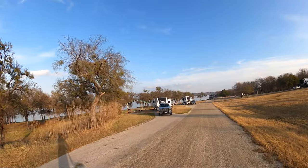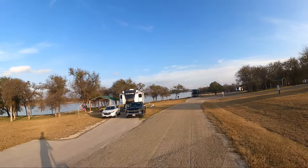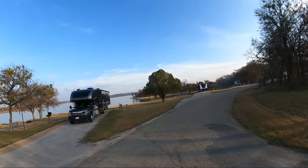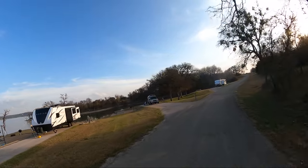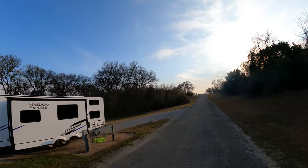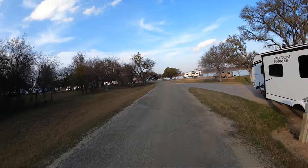Right ahead, you can see Trudy Thunder sitting there all proud. She's in site number 4. That is one of the better sites, I think. Any of these that are waterside would be great. That's it. That's all there is to see. Swing back around and head over here to Trudy Thunder and close it out.